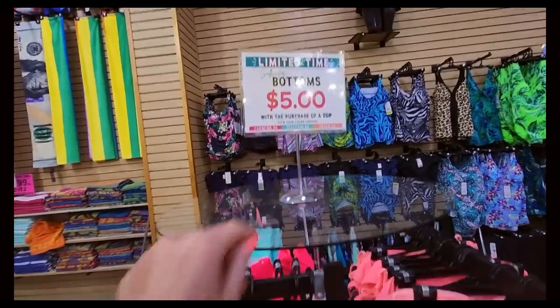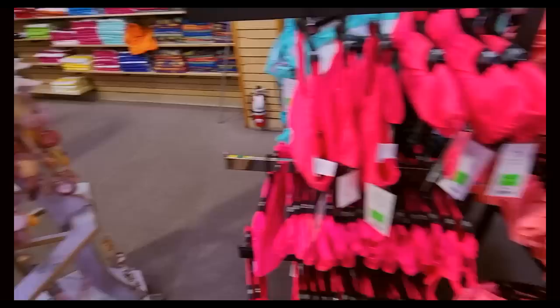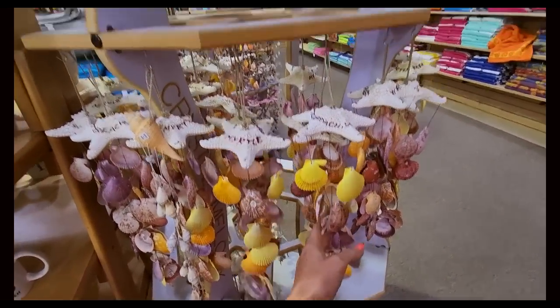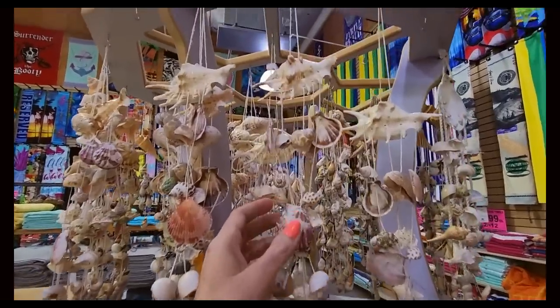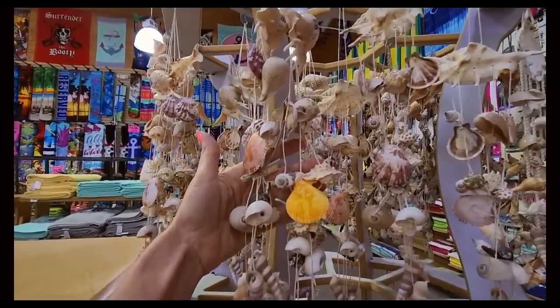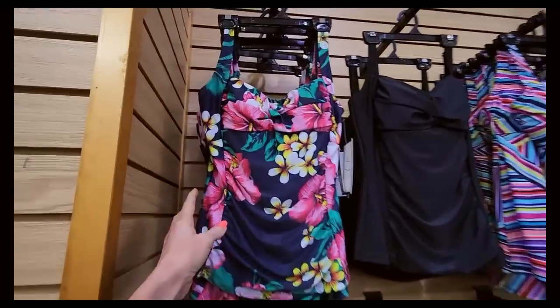And of course we have bathing suits. You can get little bikinis in here and one piece bathing suits. You can even get a wind chime made out of seashells. Which is very cool. They're tied together, I guess, to keep them from getting messed up. Beautiful shells on these little wind chimes. Really cute. Back here we have separates that you can purchase.